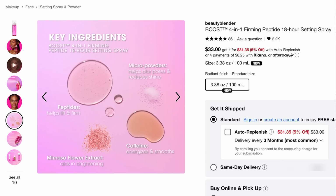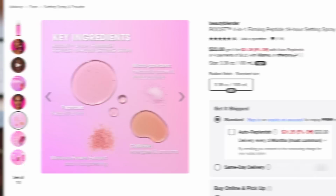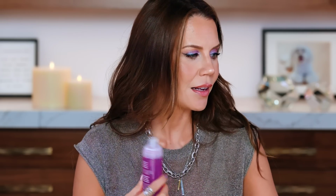Oh my gosh. And it really does feel so nice on the skin. It refreshes, but I kid you not, it does feel kind of firming, which I don't really know why. Maybe that's just the marketing and it's in my head, but I feel like it is firming. All right, it sets makeup, it plumps the skin, it blurs the pores, and reduces shine. This is my new favorite setting spray. I'm really into it, and it is going to have a front center spot on my vanity.